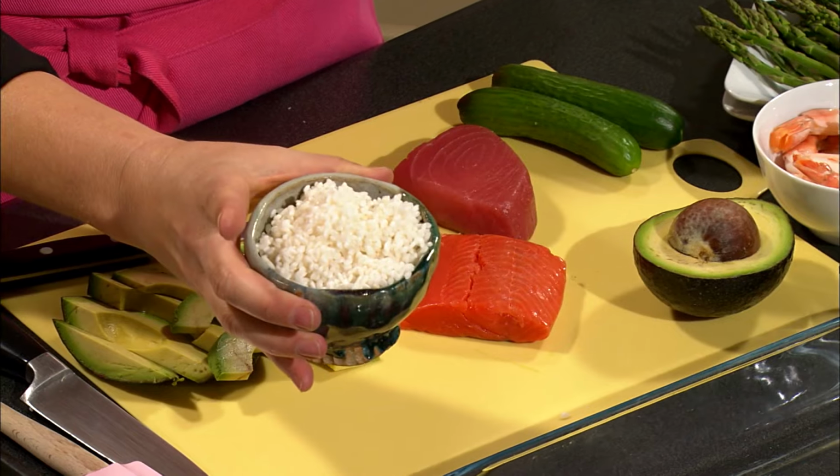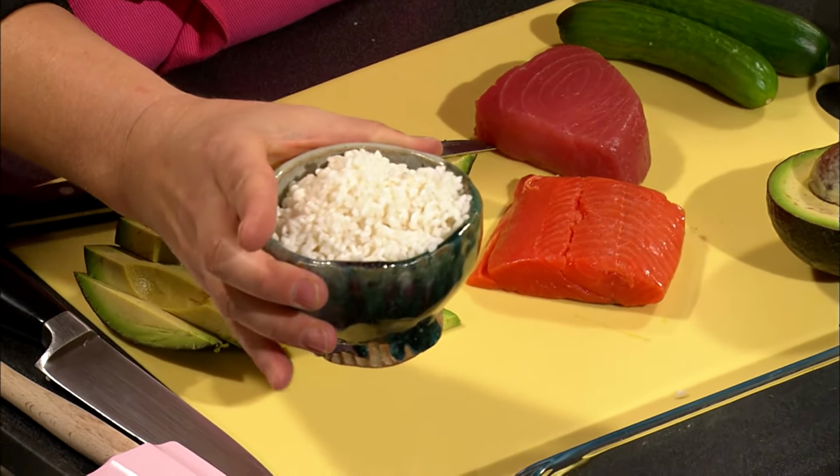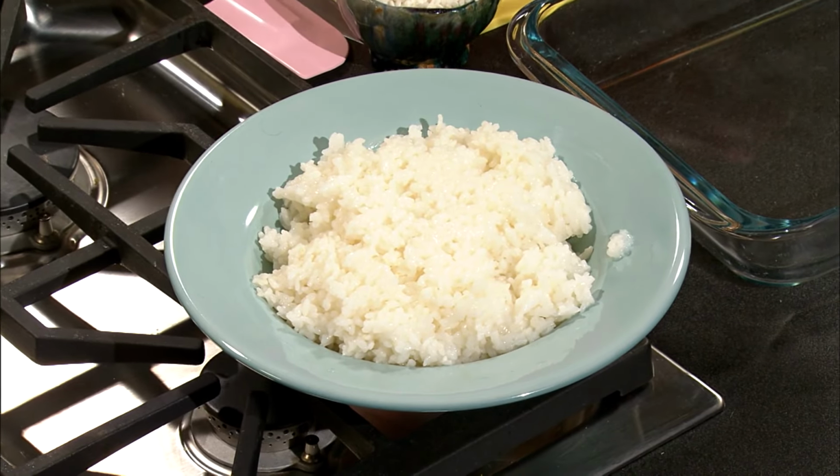First of all, we're going to need to buy some sushi rice. You can buy that in the grocery in a package, and it specifically says sushi rice on it. Follow the package directions and make your rice. This is what it looks like once it's cooked. It's also known as sticky rice. It's a very sticky rice. We're going to make ours in a 9x13 pan.